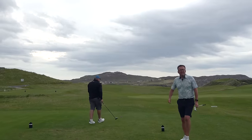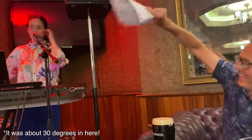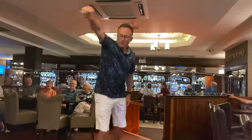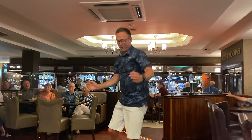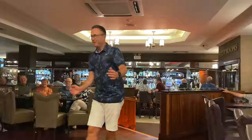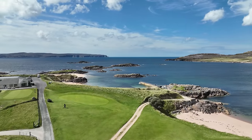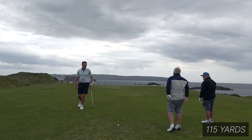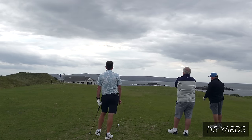So, look. Golf mates, last night at this hotel, this lovely woman called Sinead was singing, and she was brilliant. She did say she'd sing a song for me, Wild Rover, I've got to dance. Stu caught me dancing. Right, golf mates, you can see with the drone there, out of bounds wrapped round this green. Got about 115, it's probably playing a bit more, it's going to hold up in the wind.